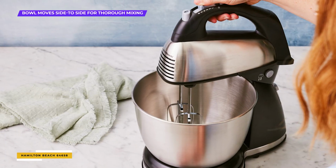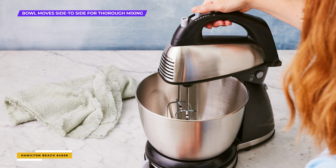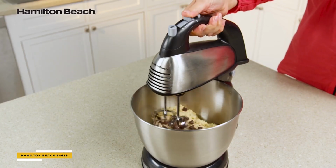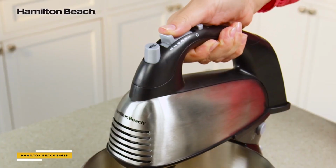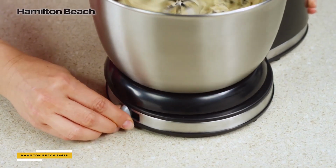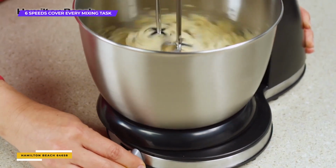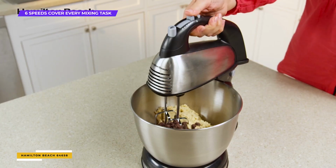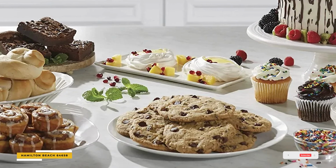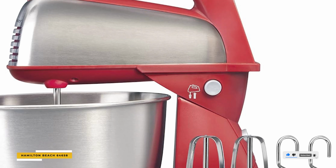The mixer features a 290-watt peak power motor, providing ample strength to handle everything from batter mixing to thick dough kneading. It offers 6 speeds, covering every mixing need, and includes a quick burst button for an extra boost of power. The unique shift and stir lever allows the bowl to move from side to side for thorough mixing, ensuring all ingredients are evenly incorporated. Whether you're whipping up cookies or making bread, this mixer combines power and convenience, offering a practical solution for bakers who need both a stand and hand mixer in one compact package.